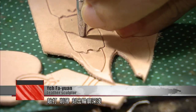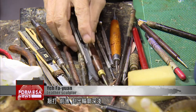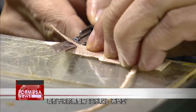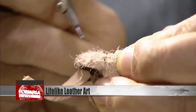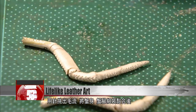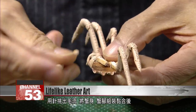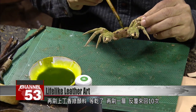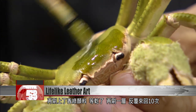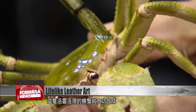A tap of the hammer and a flick of the chisel, gradually a pattern emerges. The trimmed down crab's legs are softened in water and remodeled. A pin is used to create hairs. The crab's body and legs are assembled, pieced together, then brushed with green dye. When it dries, another layer is applied, 10 times. Then the lifelike crab is finally complete.